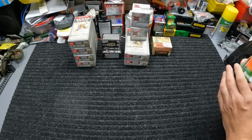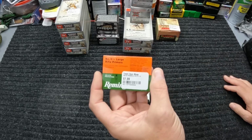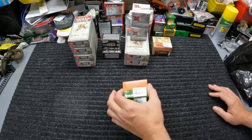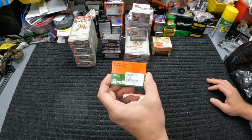And then next is something I did mean to pick up last week and just left out of there before I grabbed any. And it's these large rifle primers, the Remington 9.5 large rifle primers. These were $7.99 per 100. Not a fantastic deal by any means, but right now $7.99 per 100 unfortunately is not too terrible.